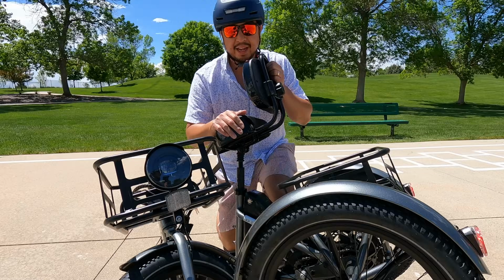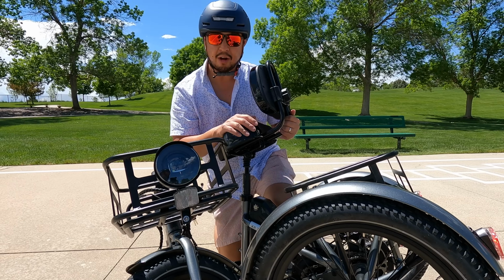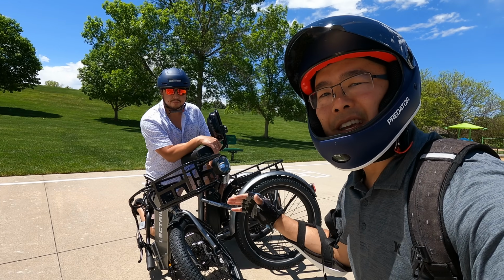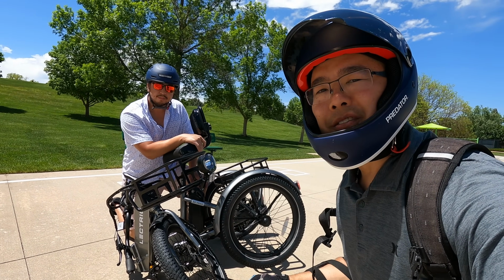One thing I love about this bike is that it comes with metal fenders, and for the price, you just can't beat it. All the other Trikes on the market are $1,000 to $2,000 more than the Lectric XP Trike. Darn good features and pretty good components at a super budget friendly price.